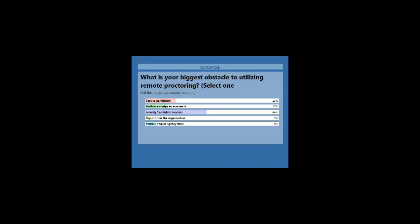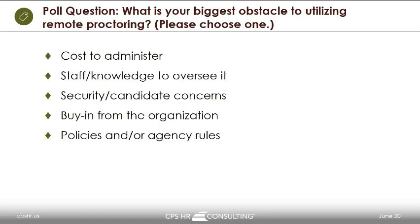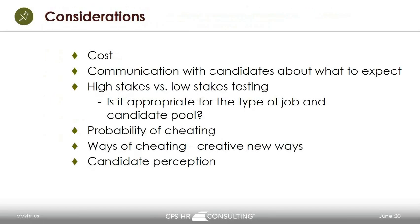Interesting. Security was the biggest concern with this. So security is followed by cost, and then staff knowledge. Okay, and back to the presentation.